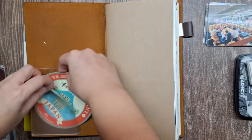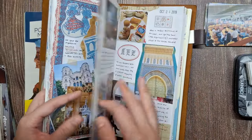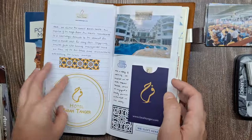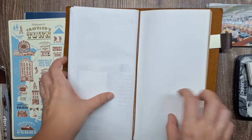Before we proceed to our next destination, let's journal about our ferry trip from Morocco back to Spain and our time at the Maria Luisa Park. I'm using this traveler's notebook, Camel, by the Traveler's Company with a 003 unruled or blank insert.